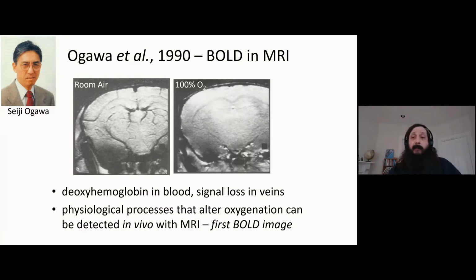And then what he did was to image the same animal breathing 100% oxygen, which saturated the blood with oxygen, effectively replacing all of the deoxygenated hemoglobin with oxygenated hemoglobin, which does not induce any magnetic field offset or MRI signal dephasing. And indeed, the signal in the veins became bright, causing the dark vessels to disappear from the image. And so this is the first demonstration in vivo of the BOLD effect with MRI.